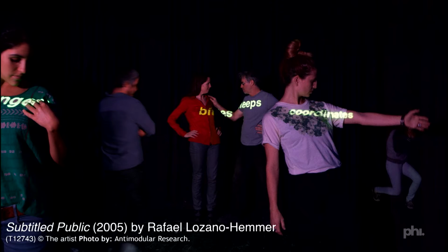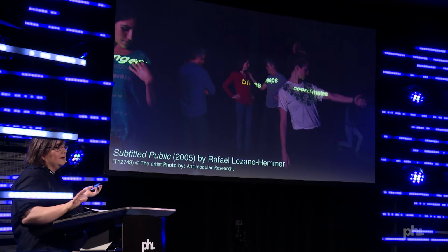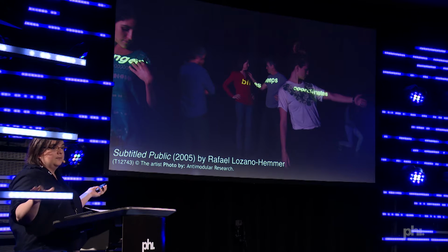The second work is Subtitled Public by Rafael Lozano-Hemmer. And what happens is you go into the space and you're tracked by a piece of software that projects verbs on you. So it consists of Mac Minis on an internal network, and then video cameras that map the space, a tracking software that finds where you are, and then the words are projected via projectors. He was really happy, and he was planning to migrate it now.